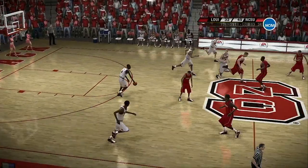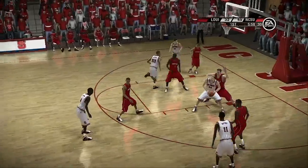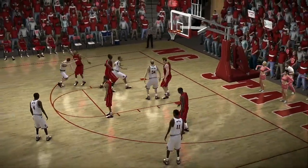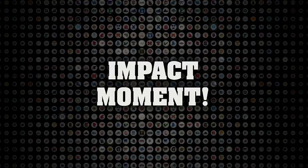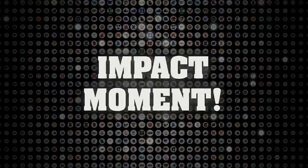Run him right at the screen again. What did I say? Tries to turn, the defense comes up with a play. What a terrific play to stop that spin move. Oh, and you can see the frustration as he picks up the foul. Oh, that's a bad, bad foul right there, Brad.